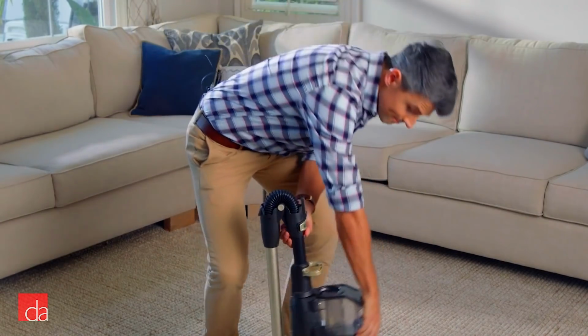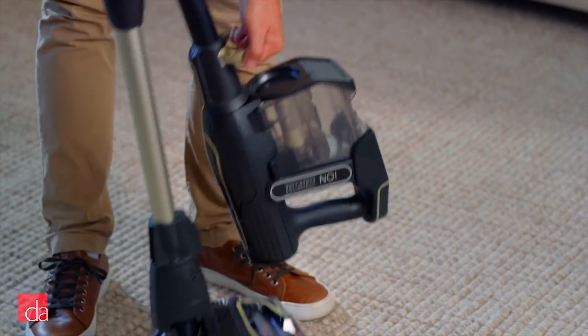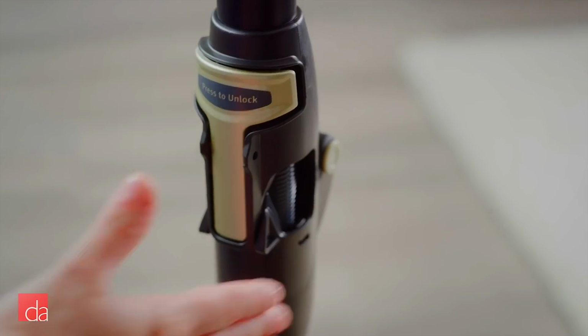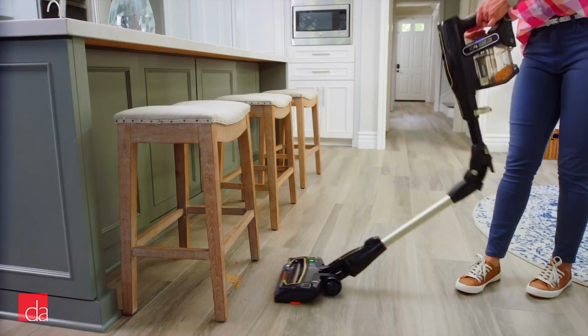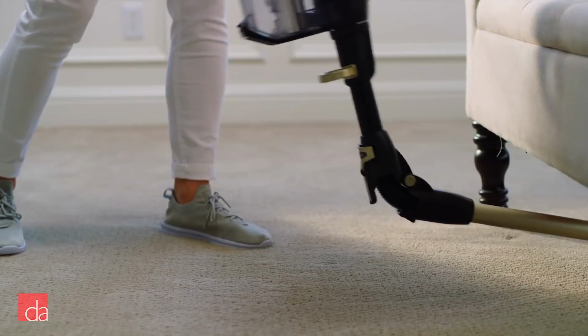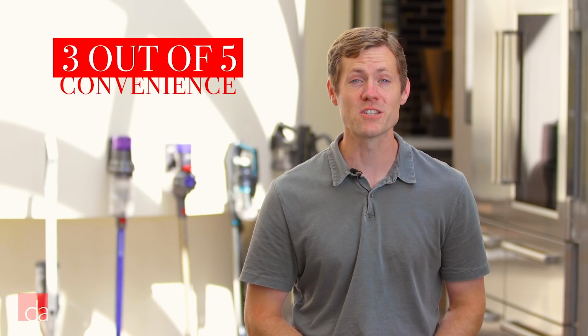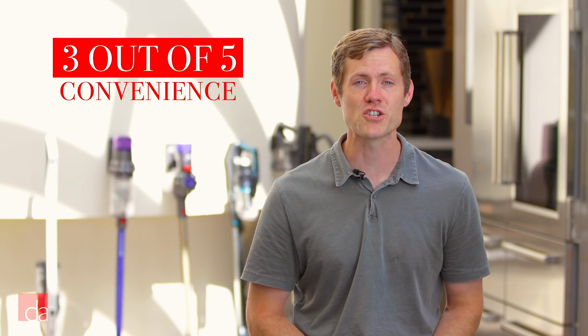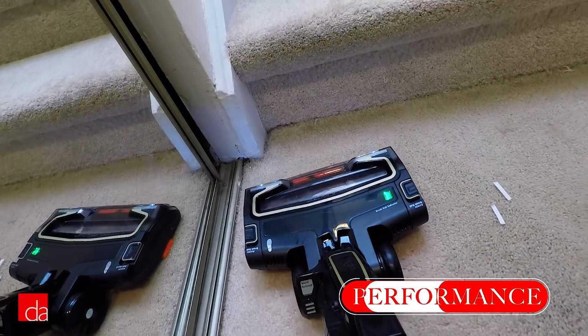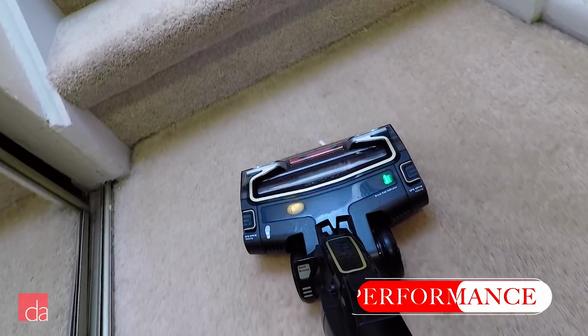A unique feature of the Ion F80 is that it folds in half to make storage easier. When the vacuum is positioned like this, it's able to stand up on its own. This feature also allows you to vacuum under sofas and chairs without having to bend over. But because this vacuum is a little awkward to carry around, we're giving the Shark Ion F80 a 3 out of 5 for convenience.